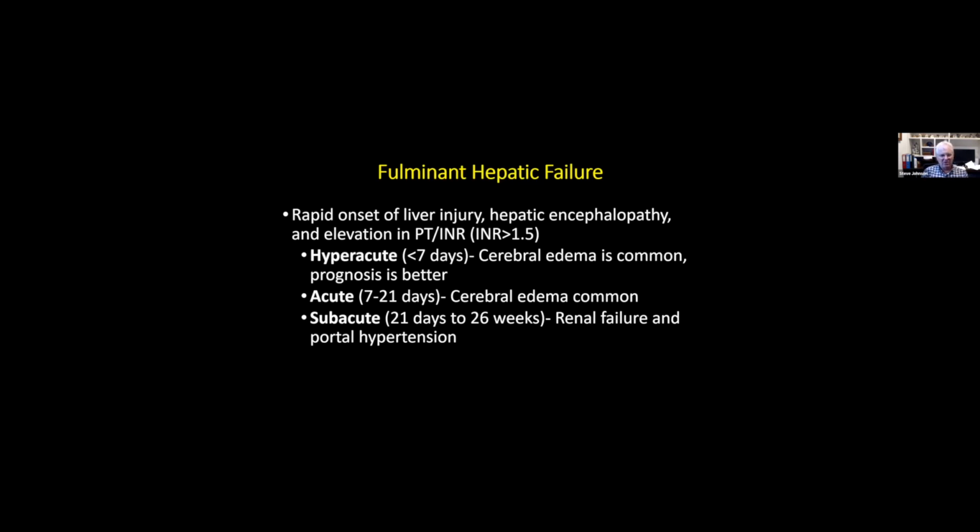It doesn't really matter a whole lot in practical terms, but hyperacute is less than 7 days, and they get cerebral edema, and they actually kind of do a little bit better. Acute, 7 to 21 days. They all seem to get brain swelling. And subacute, they usually die of renal failure and portal hypertension.